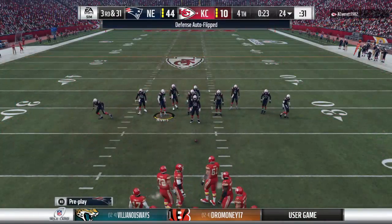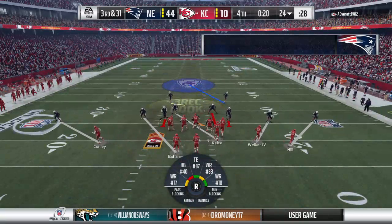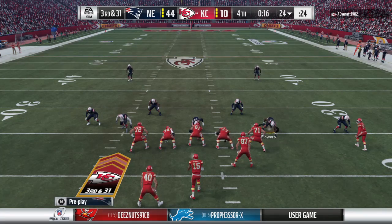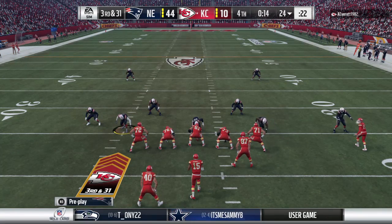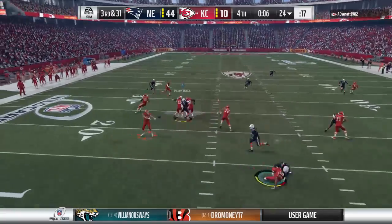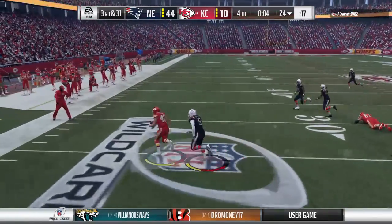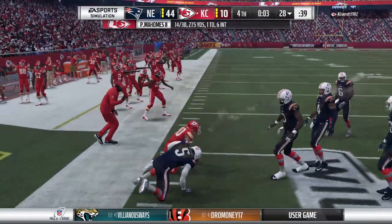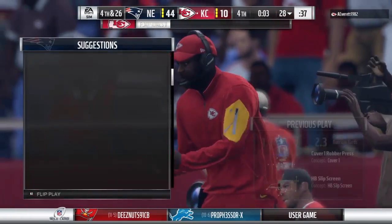Need something from deep in the bag of tricks here after 1st and 2nd down went backwards. It's 3rd and very long. All right, here we go. Green 39. Green 39. Mahomes going to throw. He's going to get this one out to his fullback. A short gain there of just 4, and that'll bring up a 4th down.